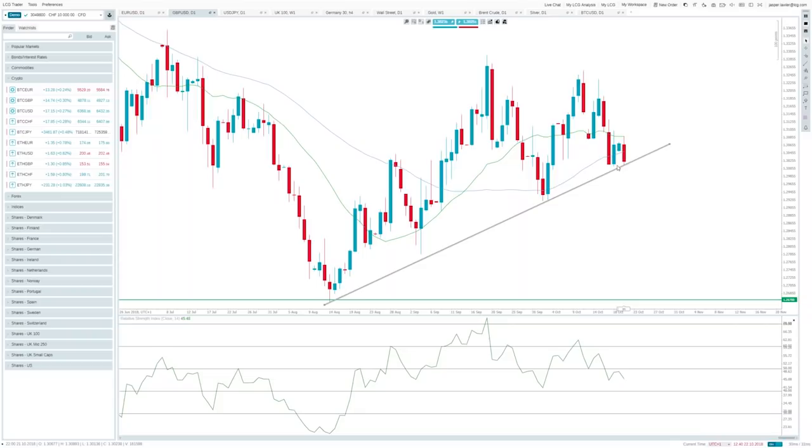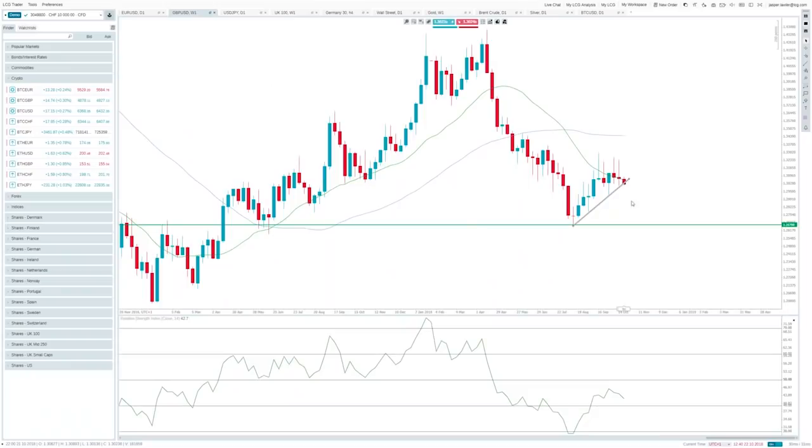Maybe we're going to get that leg lower that we're looking for here. So I think generally eyeing that next leg lower. If we don't get it, then maybe actually we can finally break through these peaks. That's the kind of if-then scenario we're looking at.